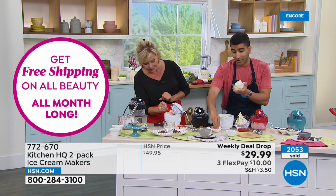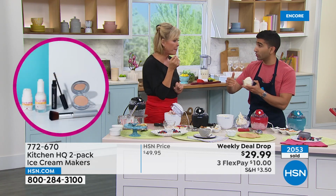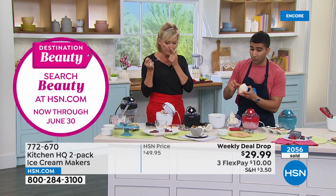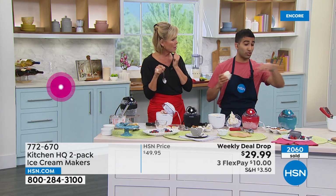Now check this out. A little vanilla frozen yogurt, homemade. You could use organic yogurt. You could go less on the sweetness, more, as you wish. Top it with whatever you like. So we're talking about frozen yogurts, sorbets, ice creams, gelatos.